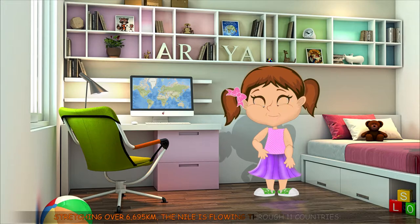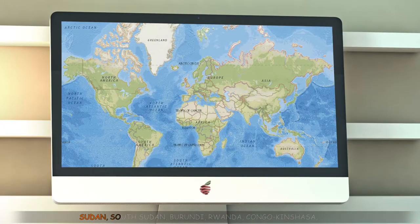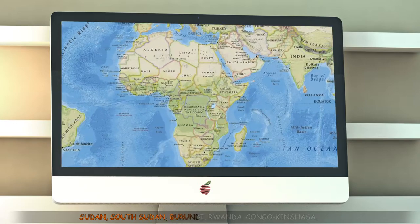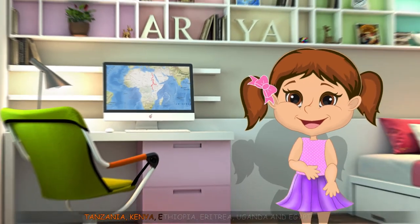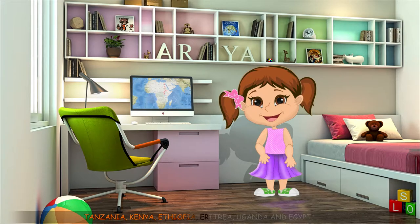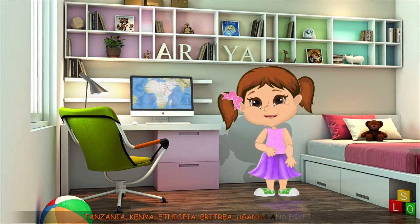The Nile is flowing through 11 countries: Sudan, South Sudan, Burundi, Rwanda, Congo-Kinshasa, Tanzania, Kenya, Ethiopia, Eritrea, Uganda, and Egypt.